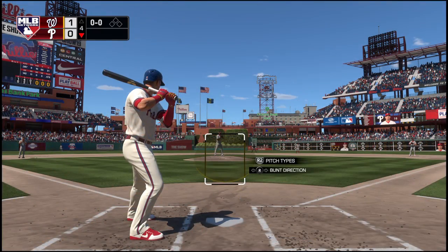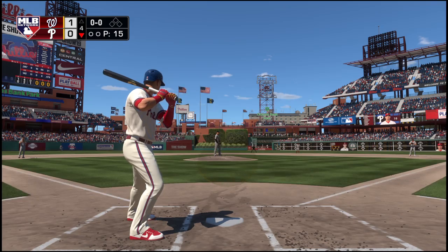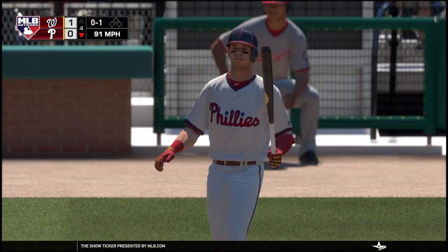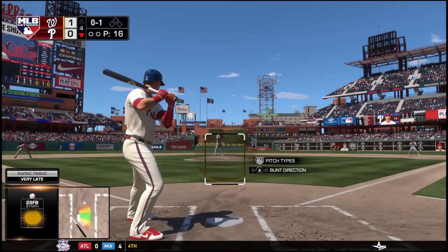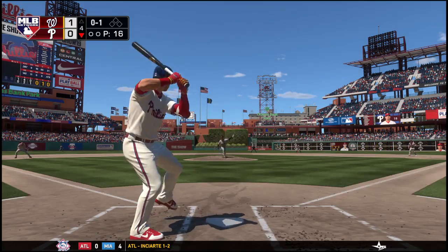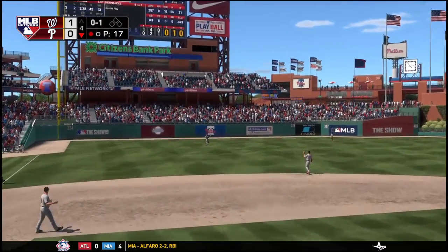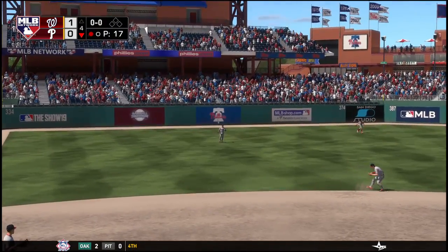Stepping in, Cesar Hernandez. He'll lead things off here in this one-run contest. The second baseman. Here comes the first pitch. Couldn't resist on that one, and he's behind 0-1. Line drive to left. But he'll hardly need to move out there in left as this is hauled in for the first out.